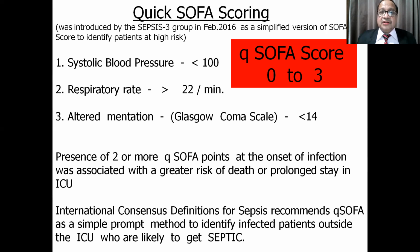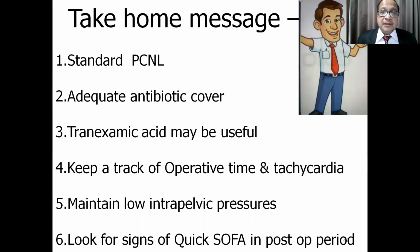So all these precautions will make your partial staghorn stone removal by standard PCNL very safe and comfortable. So the take home messages will be: use the standard PCNL technique for partial staghorn stones, give adequate antibiotic cover, tranexamic acid may be useful in uremic patients, keep track of operative time and tachycardia, there should be low intrapelvic pressure throughout the duration, and look for signs of quick SOFA in the postoperative period and take care accordingly.